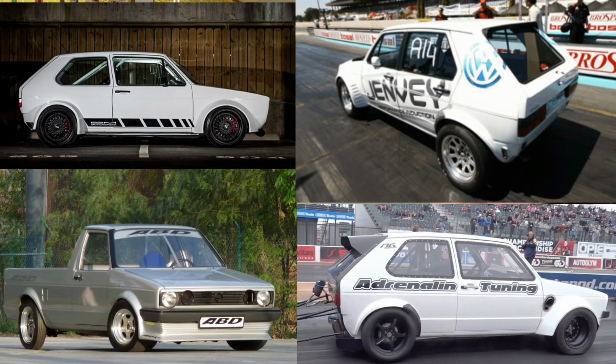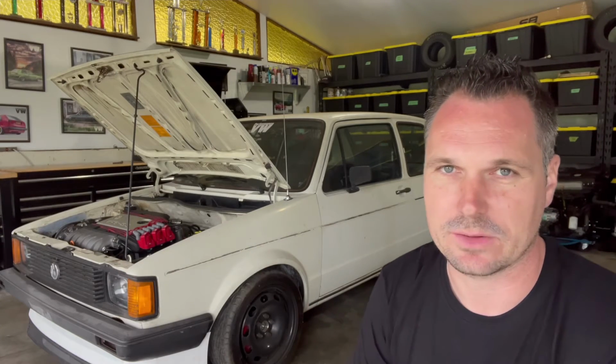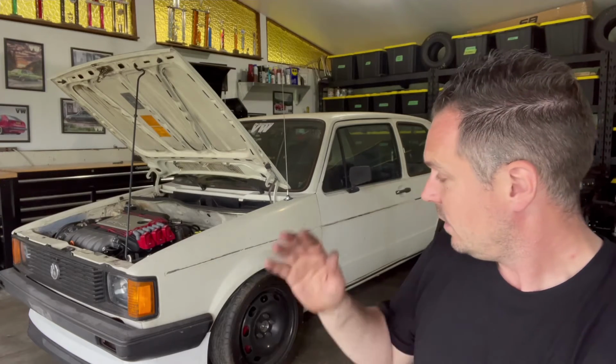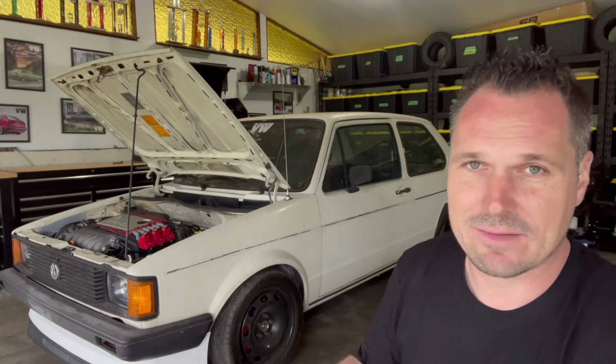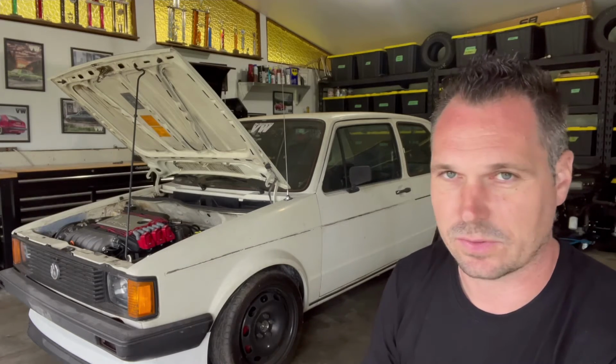Here's a couple pictures of what I want the car to look like. I do want it to look like a really nice build still. I don't want it to go full drag race, plastic windows, all that sort of stuff. Down the road we might go that route, but again, I want to keep this car a street car. So it does have to have turn signals, brake lights, all that sort of stuff that would be on the car, headlights, that sort of thing.